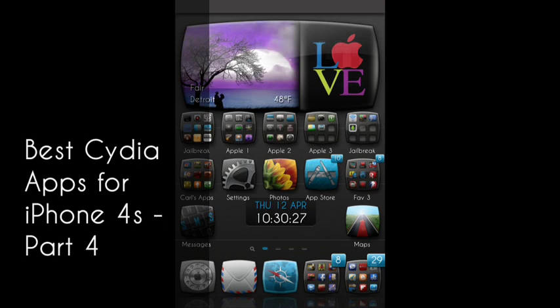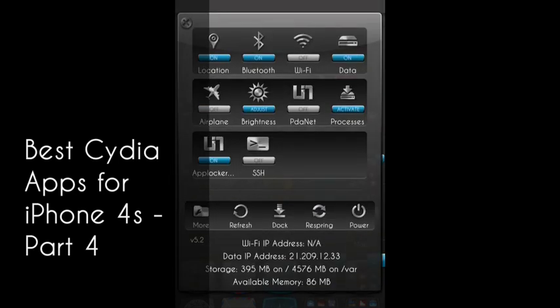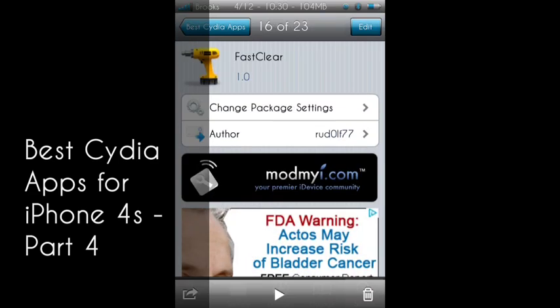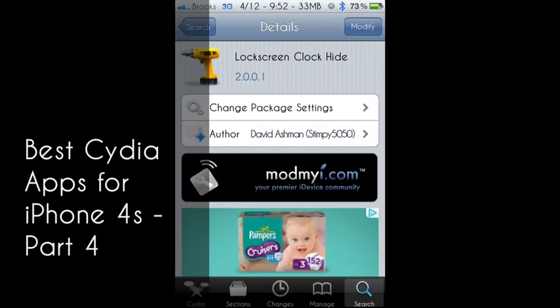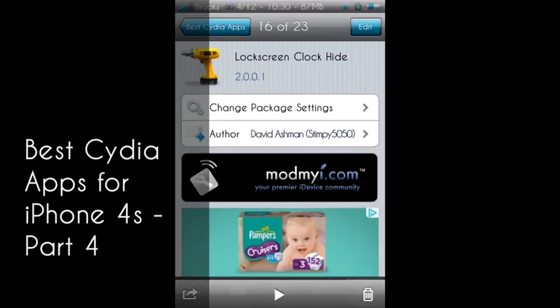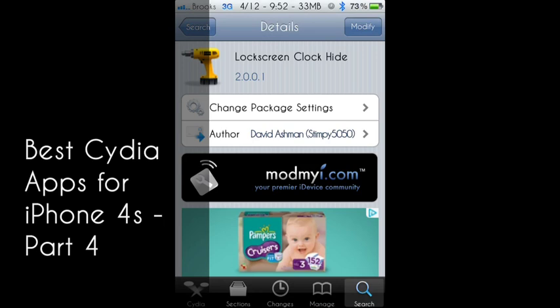The next one is called Lockscreen Clock Height. Just like it says, if I go to my lockscreen, here's my lockscreen, there's no clock you can see at the top. Okay? So that's something you may want to do. That free tweak in the Cydia store lets you do exactly that.